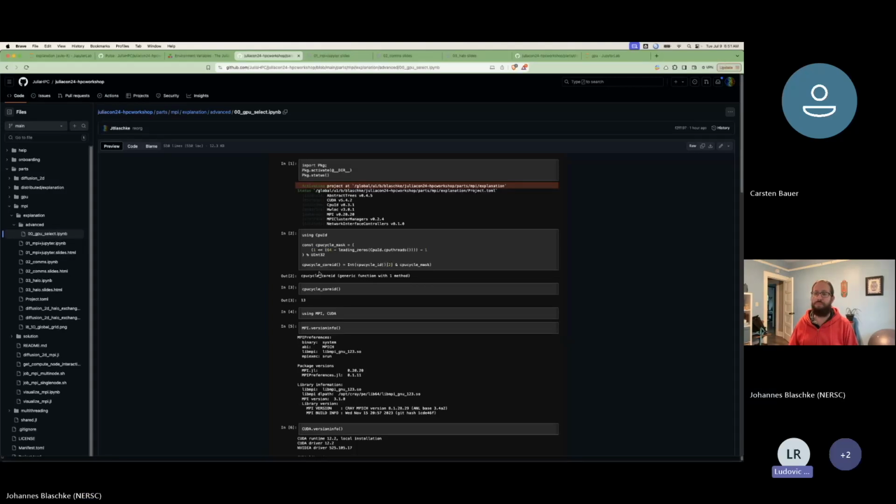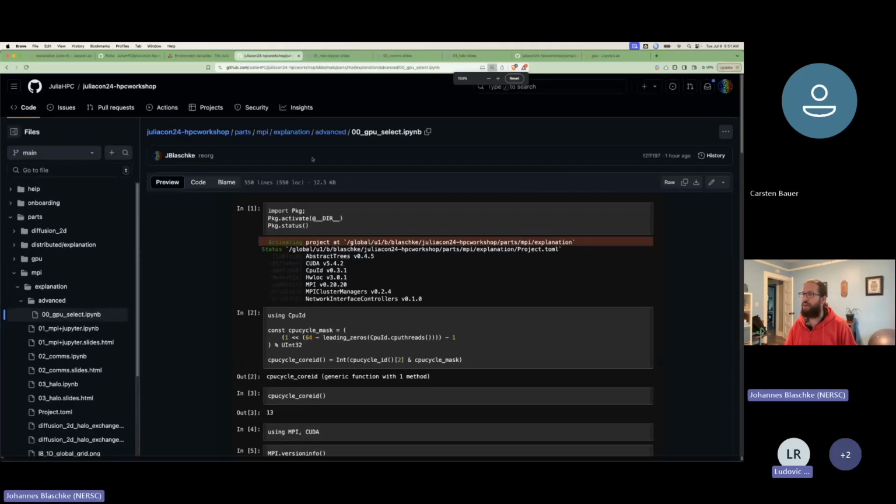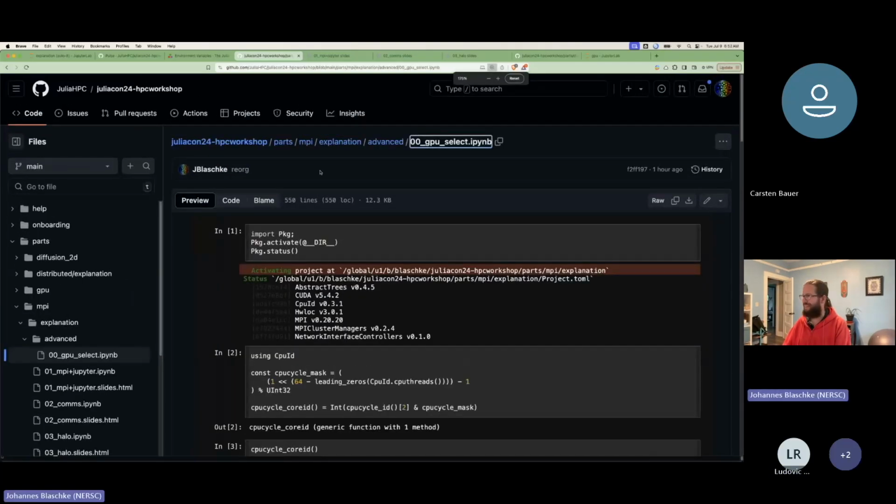Can you make larger fonts? Oh, oops. Yes. A bit larger. Even more. Yep. Okay.